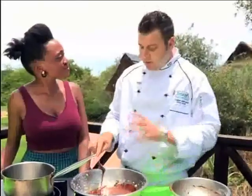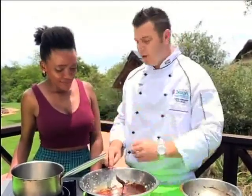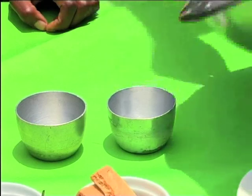All right, so now for me that looks absolutely superb. The texture is right, the consistency is good. What we're going to do now is we're going to place it into our molds and pop those into the oven for 15 to 20 minutes. What you want to do with the mold is also you only want to fill it 3/4 of the way. You don't want it to start overflowing once it starts to bake.